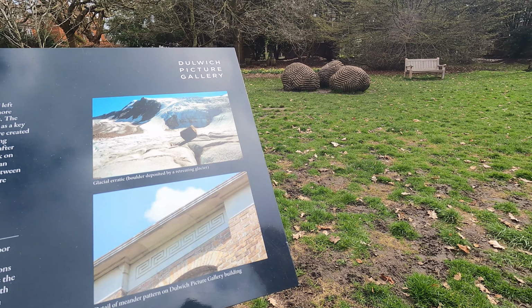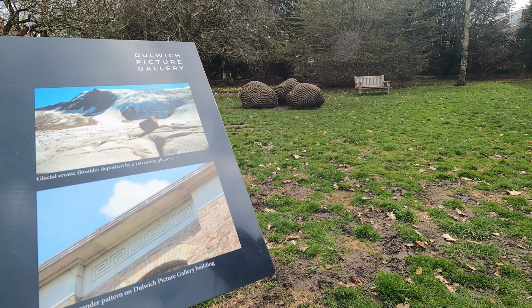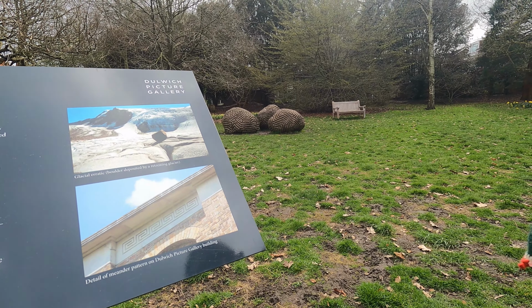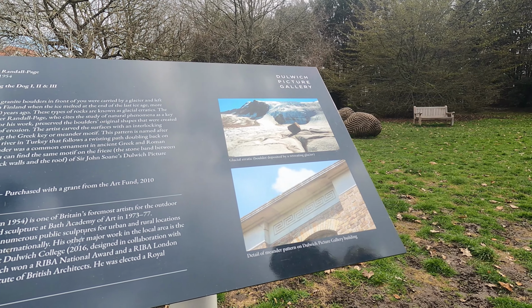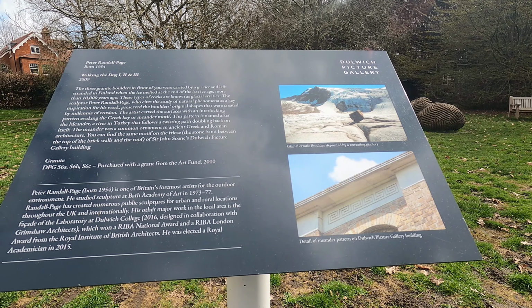Surfaces with an interlocking pattern evoking the Greek key or the meander motif. This pattern is named after the meander, a river in Turkey that follows a twisting path, doubling back on itself. The meander was a common ornament in ancient Greek and Roman architecture. That's so cool. Really cool.